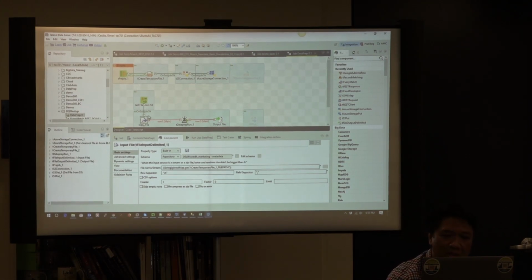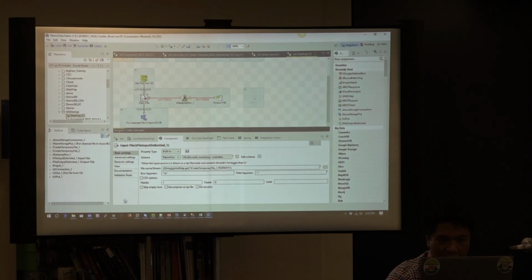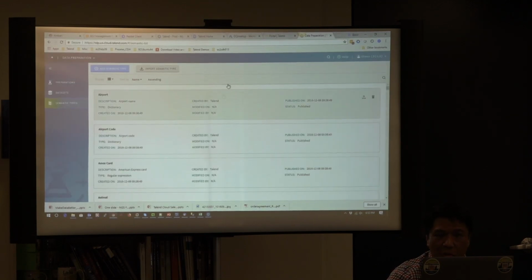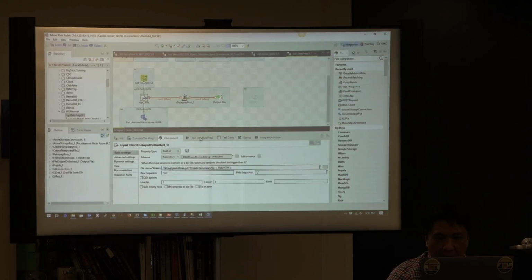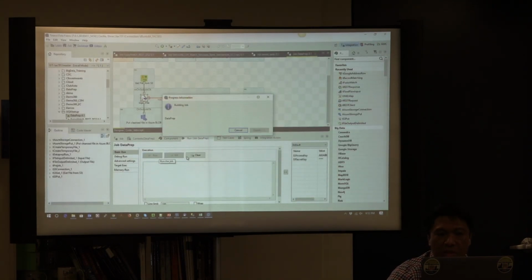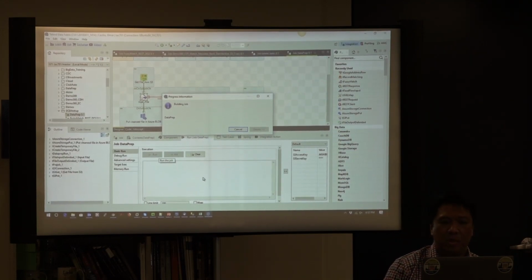So the data on the left could really be any of these connectors that Talend has, right? In this particular example, I'm just getting it from S3, and then I'm writing it to an Azure blob. So if I run this, it's building the job. I'm running it locally on my laptop.